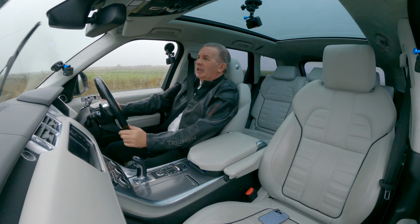Just fantastic. Obviously out in the country, quite a bumpy road, and this just soaks all the bumps up. You're in a great commanding position. Nice big door mirrors. When you're on the motorway, you're above all the spray. And they're just so easy to drive. I think it says effortless in the brochure, and it's absolutely spot on. It's such a relaxed way of driving.